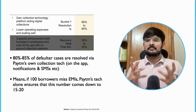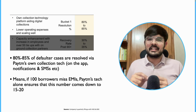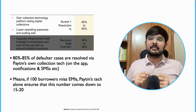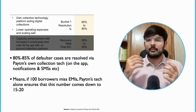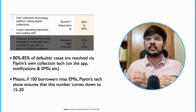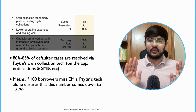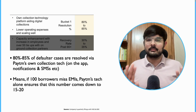So Paytm has basically shared certain data with us, where it says that whenever someone defaults or misses an EMI, in 80 to 85% cases, Paytm uses its own tech or platform to resolve those cases, in the sense that it would probably send out notifications on the app or your phone, or SMSs, reach out to you over call maybe, and remind you that, hey, you probably missed paying your EMI by mistake, or maybe you did not have money in your account on that particular day, so maybe 2 days later or 3 days later you pay it off. And that is how 80 to 85% of such cases where people miss their EMIs or their daily installments, it is being rectified, it is resolved. So that means if 100 borrowers miss EMIs, Paytm is already able to bring that number down to 15 to 20. So that is a big enough improvement in the first leg.